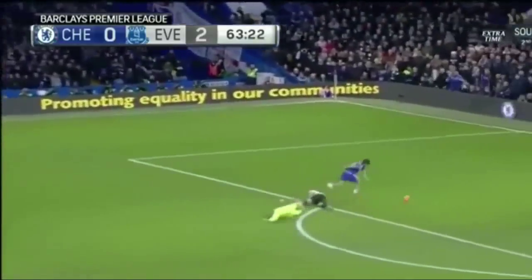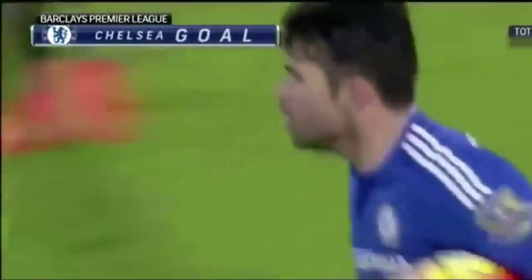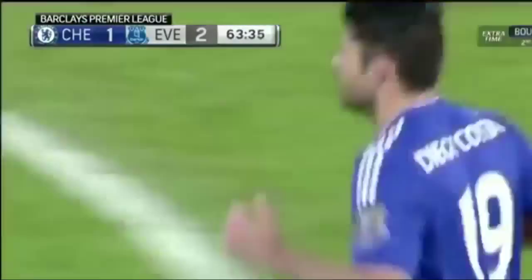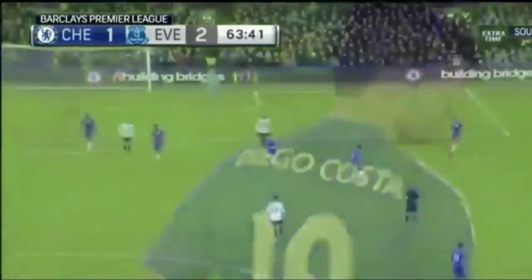And Diego Costa's after this. He's away from Tim Howard. Diego Costa. Chelsea back in business. Oh, they're back in the game. Great ball out. This is what Costa's good at, and Jagielka doesn't deal with the first ball. He doesn't know whether to head it or let it run, and in the end he lets it run, and Costa gets in between. Chelsea back in the game.